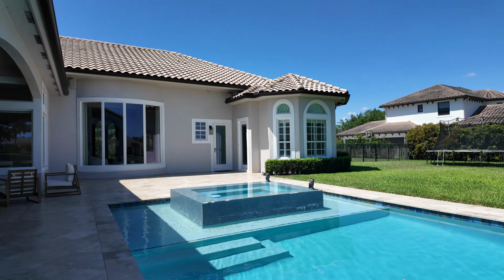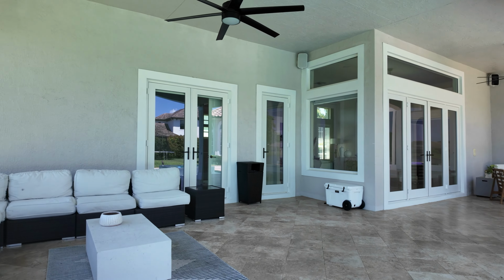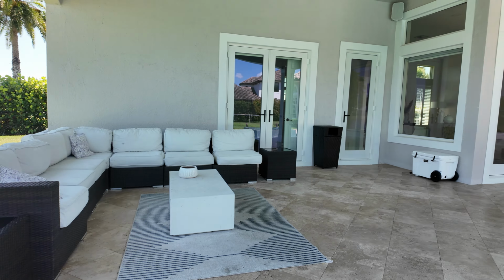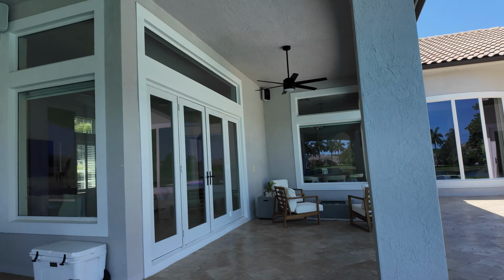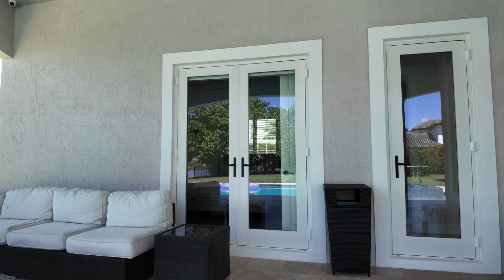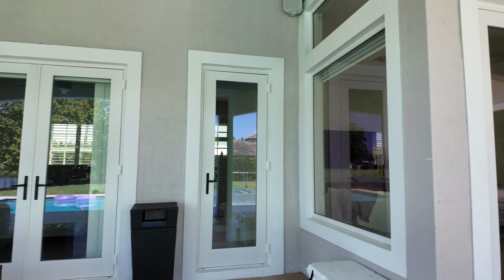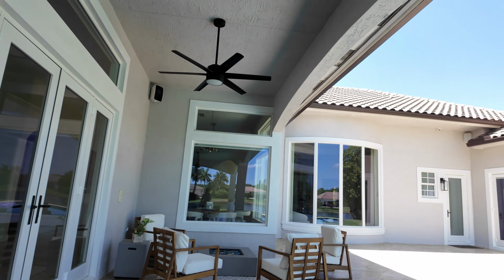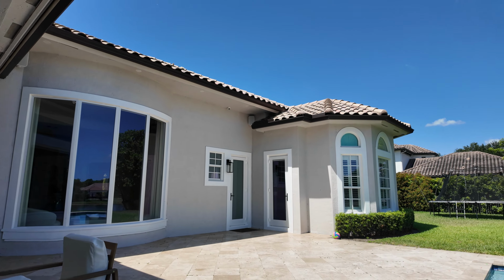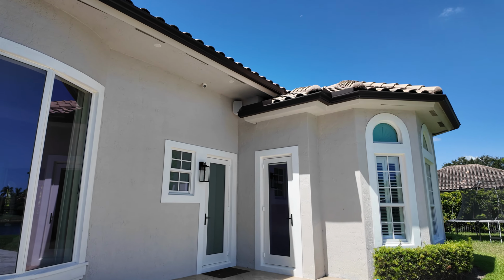I just love this backyard. Really windy, really nice. So this door is the one for the last bedroom I showed you, and that bathroom that you can use also as a cabana bathroom. But still, you have that one over there that is one of the first bathrooms I showed you, which is great for the guests and for people that are using the pool.